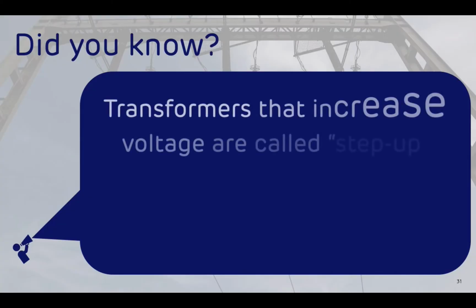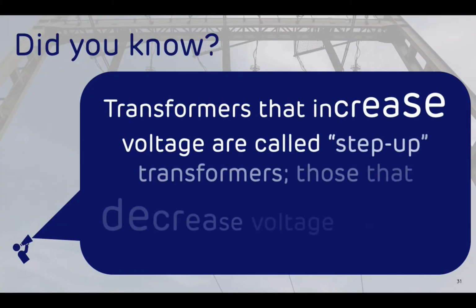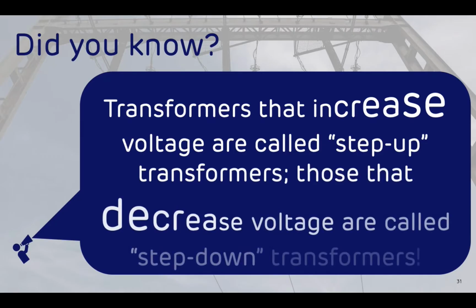Did you know transformers that increase voltage are called step-up transformers? Those that decrease voltage are called step-down transformers.